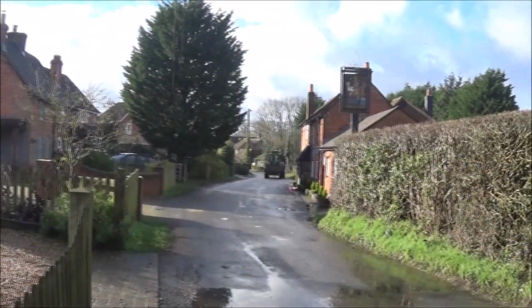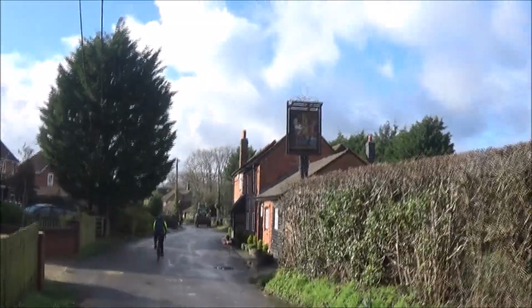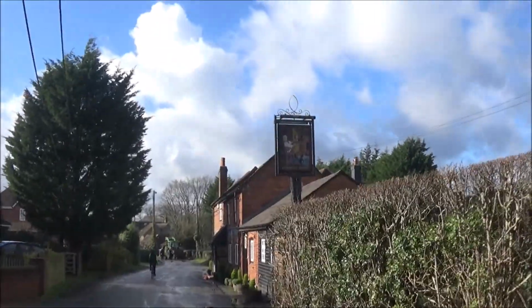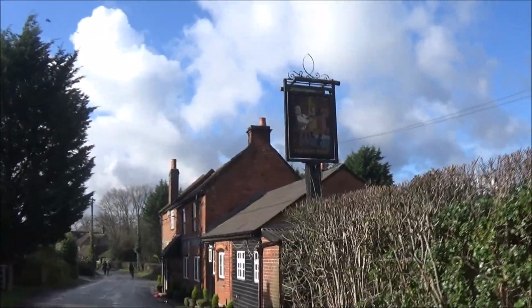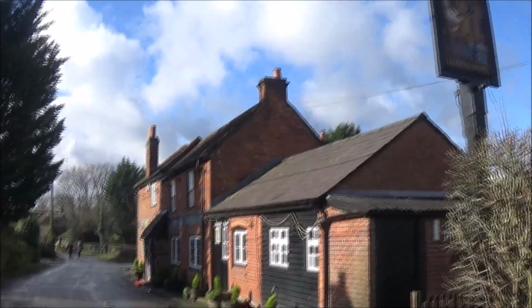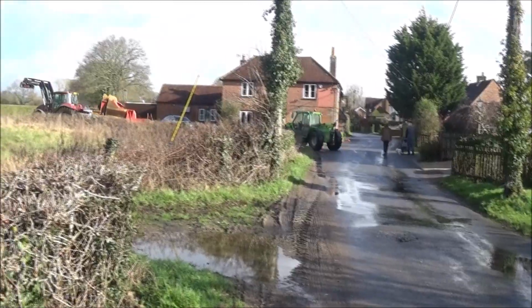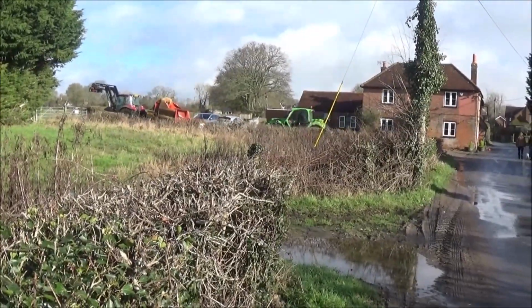And there's the old Farmer's Home. Looks like the farmer's come home as well with his tractor. Anyway, it's a 19th century pub, so not particularly old, but it's got beams and a log fire and a nice garden. All the farmers are coming home, look.